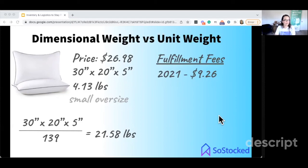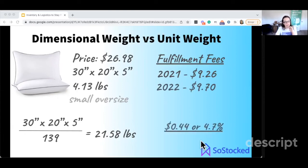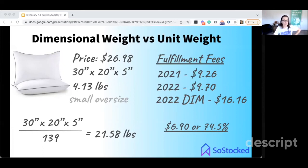So fulfillment fees last year for this product were $9.26. Without dimensional weight, the fees would have gone up to $9.70, which is a 4.7% increase in fees from last year to this year. But with dimensional fees, the price is over $16 per unit, which is a 74.5% increase in fees. That's 60% of the retail sale price going to fulfillment fees.